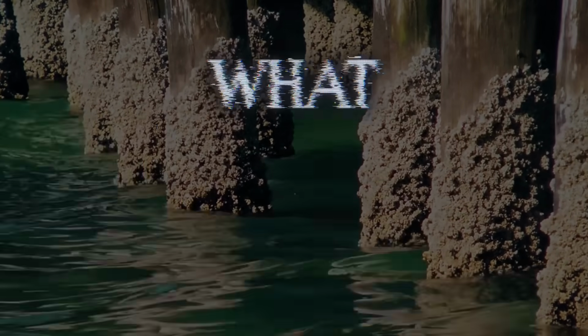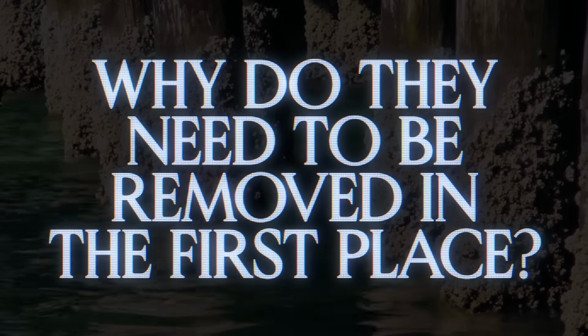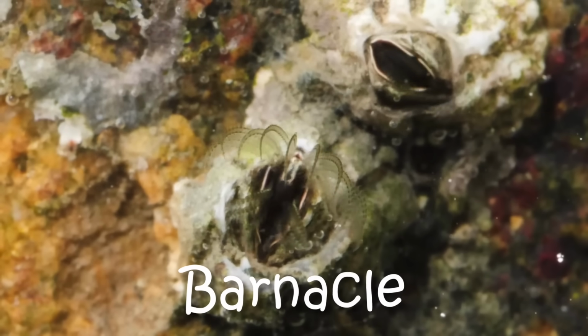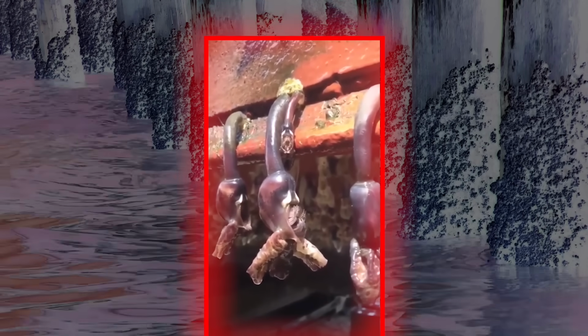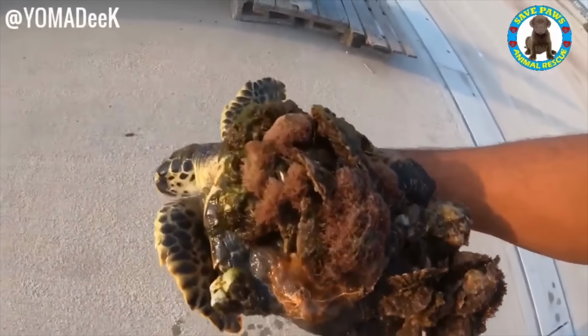And for most of you, this raised the question of what barnacles are to begin with, as well as why they need to be removed in the first place. This is a barnacle. Barnacles are small aquatic creatures that attach themselves to solid surfaces, things like rocks, boats, and even sea turtles. They are commonly found in coastal areas and have a hard shell-like outer covering, but despite their weird appearance, barnacles are generally harmless to turtles as well as the other surfaces that they attach to. So logically thinking, there are almost no reasons for the barnacles to be scraped off in the first place.